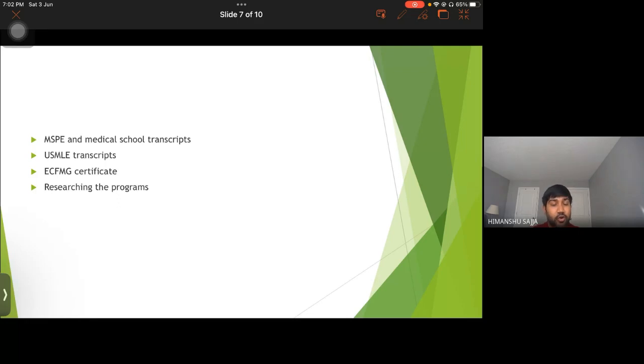You don't have to research them in detail, but at least have a look at what IMG percentage they have. Even if they have 1 or 2%, there's a chance you might get in if you have connections, or know someone, or maybe they like something in your application. So I would suggest applying very broadly. Researching programs maybe 5 or 10 days prior to the deadline is totally fine. You don't have to start pretty early.